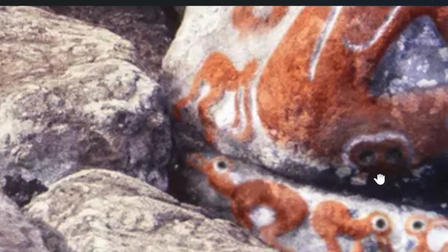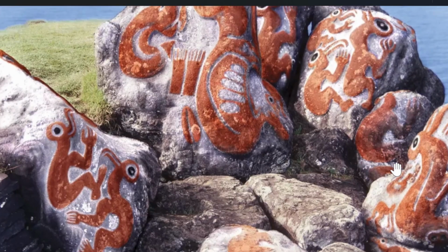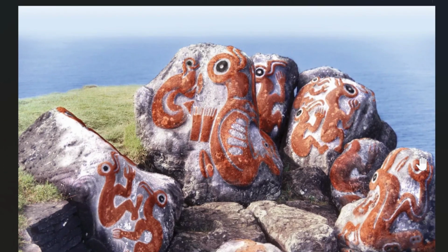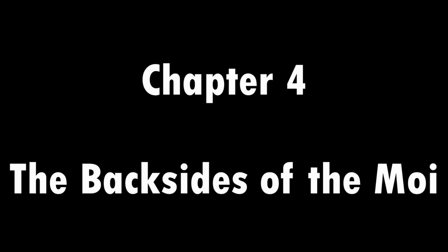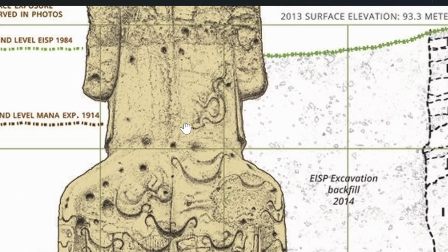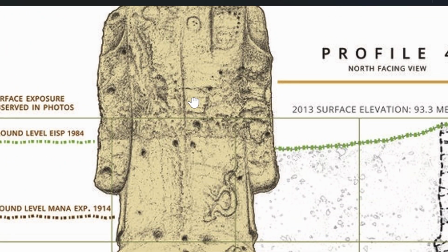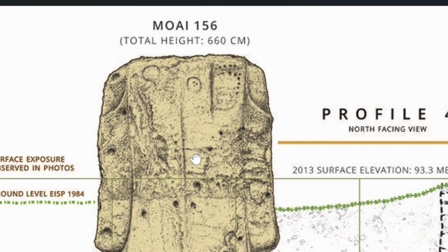I've never seen a creature like this with this giant eyeball. Now, friends, we're going to take a look at the backsides of the moai. And I found this interesting drawing that somebody had made in the past. Somebody had made a study of this.